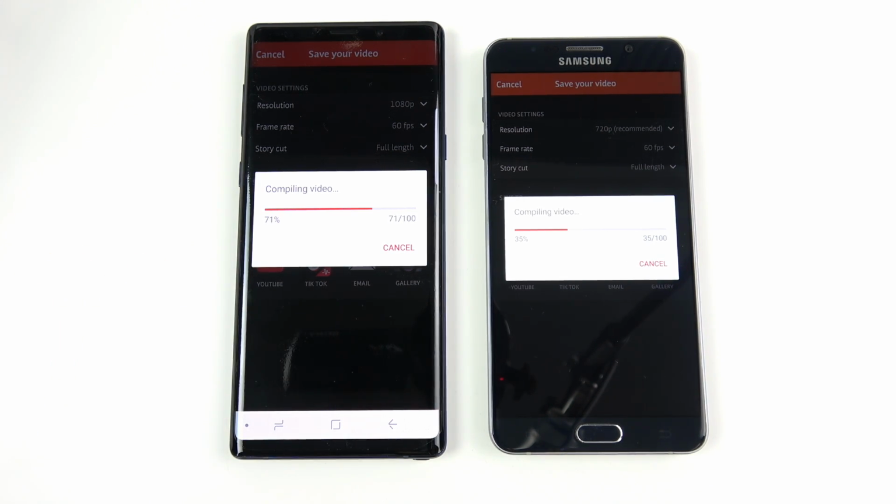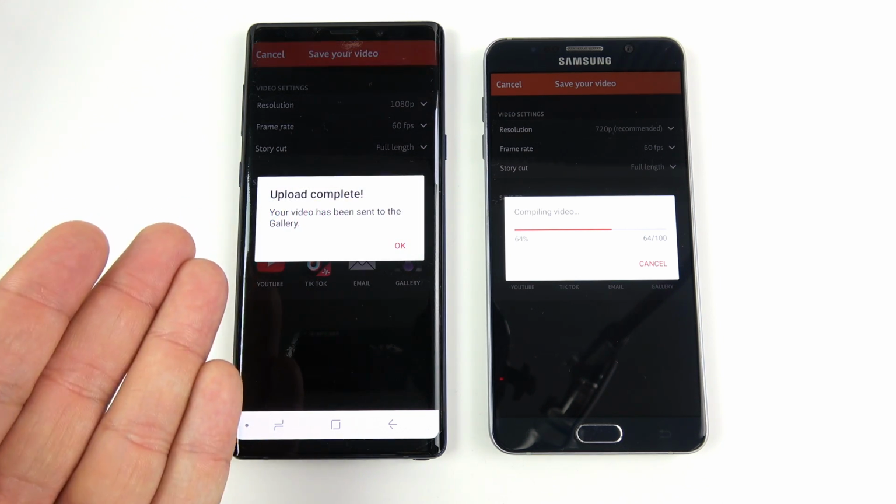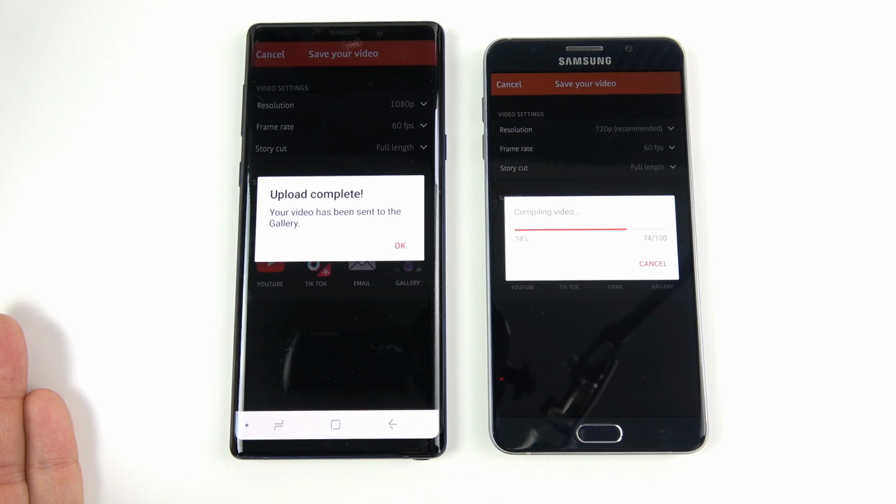And yes, it's way ahead of the Note 5. And you can see, boom, the Galaxy Note 9 is done. So if you're doing video editing on your Note, this is definitely a huge, huge update when it comes to the time it's gonna take to render out a video.